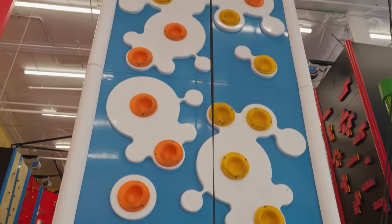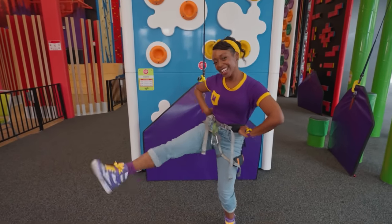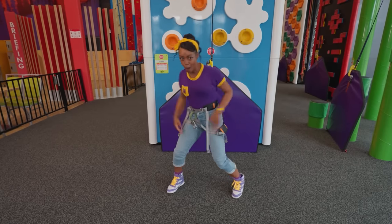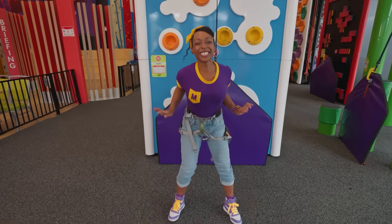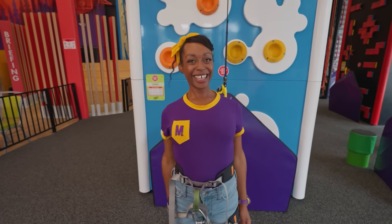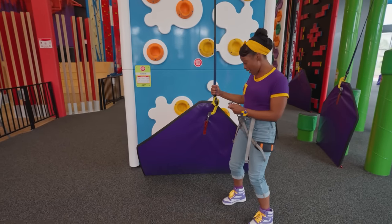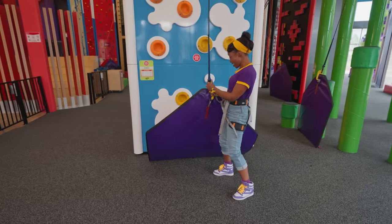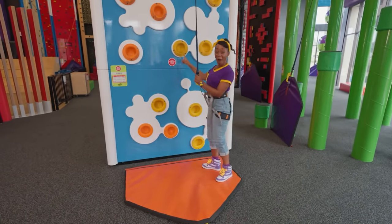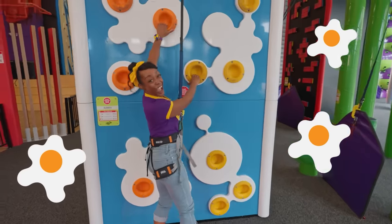Look, we're at our next wall. But first, let's stretch again. All right. Here's how I stretch my legs. Yeah, and here's how I stretch my arms. Whoa! Stretch out my toesies too. And don't forget those ears. Wiggle, wiggle, wiggle. All right, I'm ready. Take my wheel, click, and release the key. I'm ready to go. Whoa, don't these look like eggs? All right, here I go.